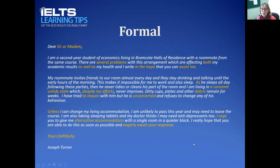So let's have a look first at a formal letter. So here is about somebody in a hall of residence and they want to change their accommodation for various reasons. So immediately we can see they do not know the person to whom they're writing. So sir or madam. You don't have to put sir or madam, you can just put sir or madam, doesn't matter. This bit isn't really counted too much, but it needs to be a title but without the name. And whenever you have the title without the name, then you should end it yours faithfully. And that tells us that you don't know the person. Okay, so here there are a few signals, several problems.